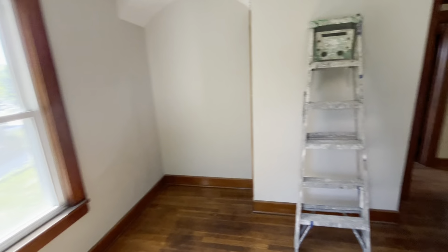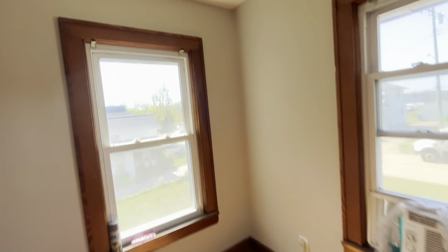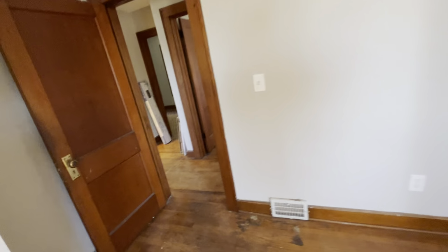Again, here. We're gonna get that closed up too. It was pretty much all coming together. They looked up at the attic. They didn't see any mold up there either, so we're good there.